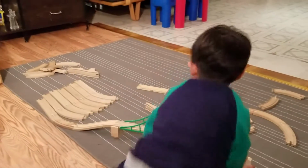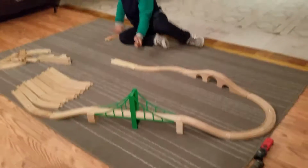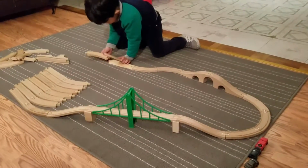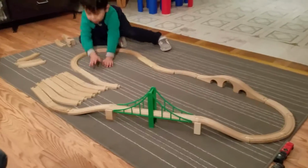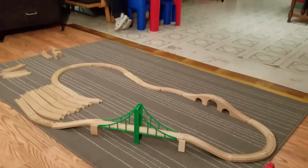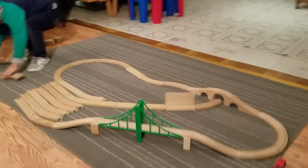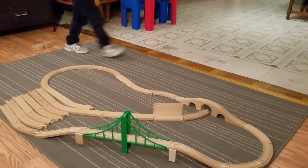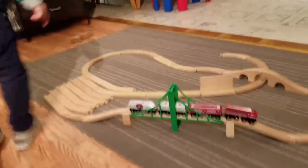Oh, the bridge is almost done, Anthony, right? Wow, Anthony is looking good. He's looking nice. Wow, it's looking bigger now, Anthony. It looks so beautiful, Anthony. It's looking awesome, Anthony. You have a beautiful train there.